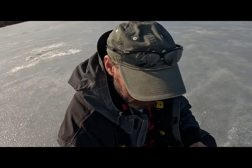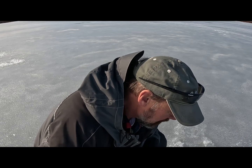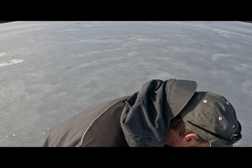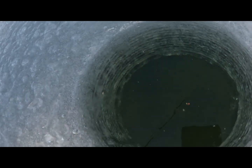Okay, it's like I said, it's late February here. I'm in really shallow water. The perch are back in here, the pike are back in here. I'm in maybe 3 feet of water, and I want to show you. I think I can get some footage of what's going on right here.